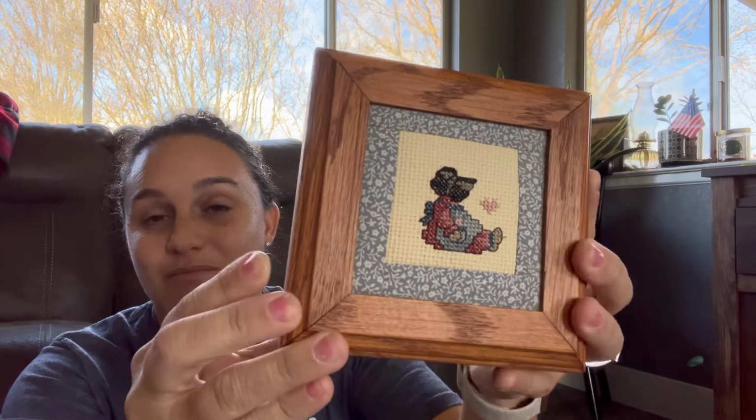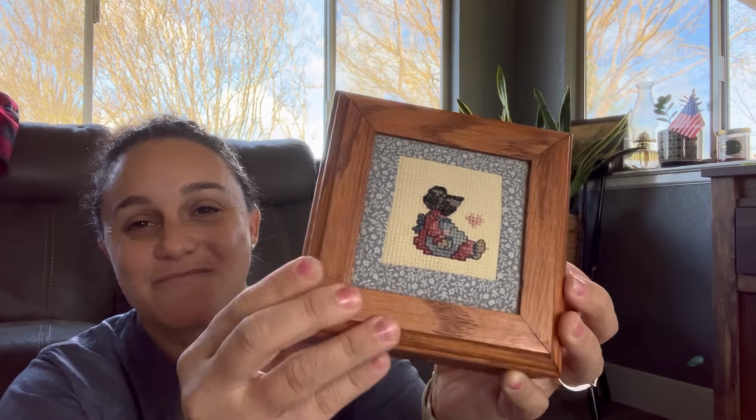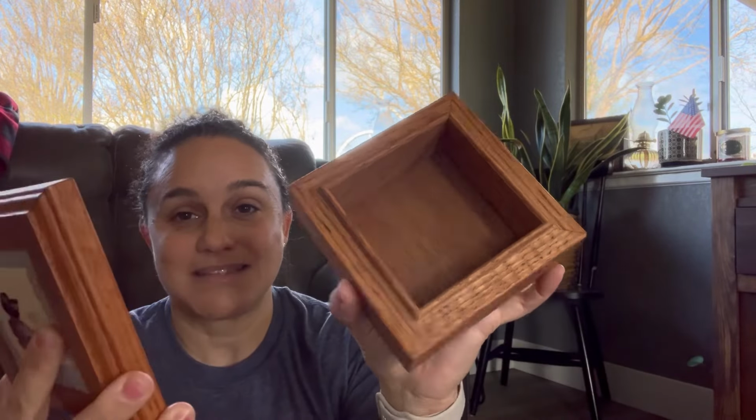Okay. This is a little wooden trinket box, I guess. It's got what I guess is cross stitch embroidery. I don't know what that is, but the little girl, the bonnet is so cute. And then it's just a little box. On the bottom, it's got some sort of a stamp, which I can't quite tell what it says. Oh, Tennessee Wood Crafters. Okay, I will have to look that up.